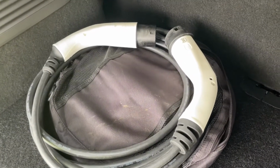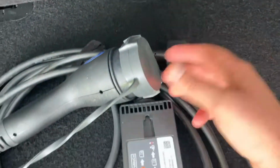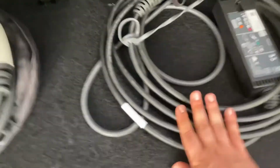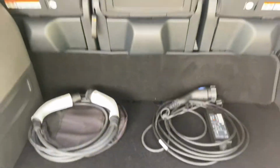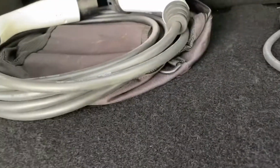And if you haven't got access to a plug socket, a pod at home for your Type 2 charger, don't worry, they're also giving you a 13 amp plug socket as well with your Type 2 connector on the end of it, so you can trickle charge it from home overnight, no problems whatsoever. So that's a little bit about the rear of the boot.